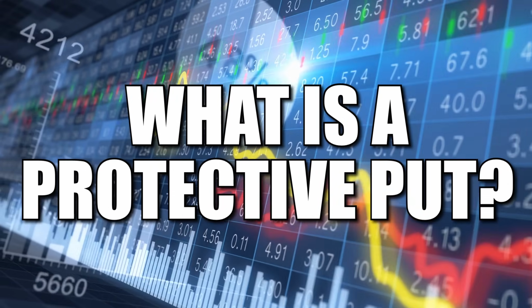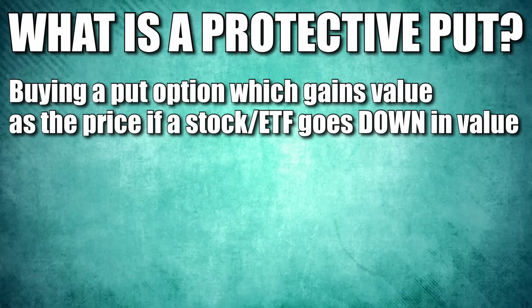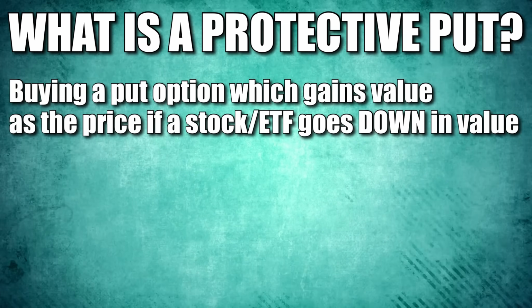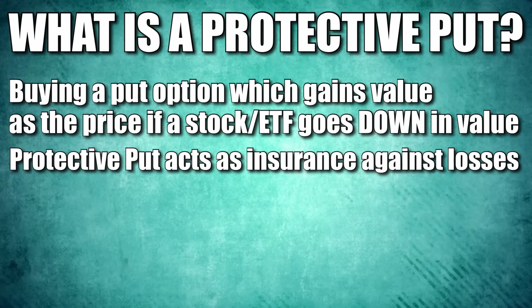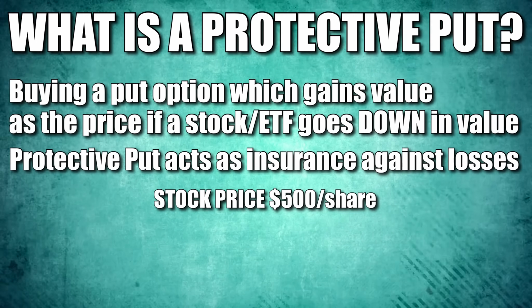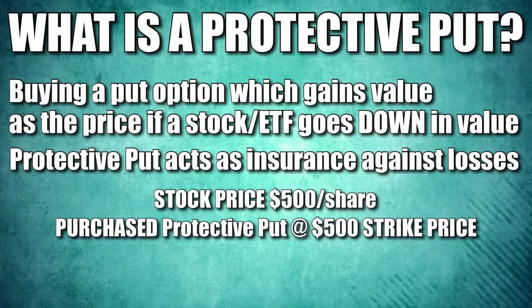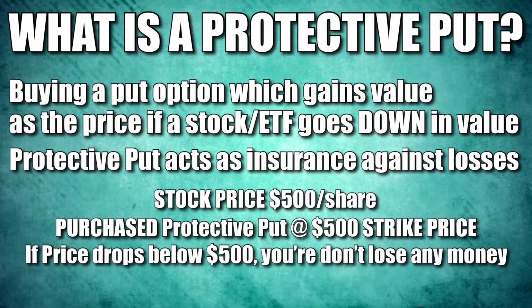Let's start with a protective put option. Essentially, with a protective put, you are buying a put option at a specific strike price. And when I say protective put and strike price, that means that you're making a bet. You are purchasing essentially insurance. For example, if the price of a stock or an ETF is $500 per share, you can then purchase a protective put option at exactly $500 per share that says, if the price of this ETF or stock goes below 500, I will not lose any value. That is what a protective put option is.